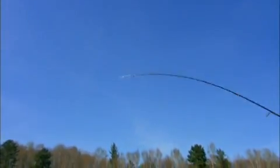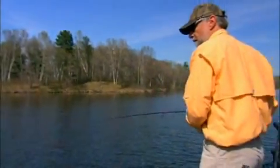There he is. Ooh. Matt. Ooh, another crappie. They're just fat and healthy. They find so much to eat up here in these river backwaters.